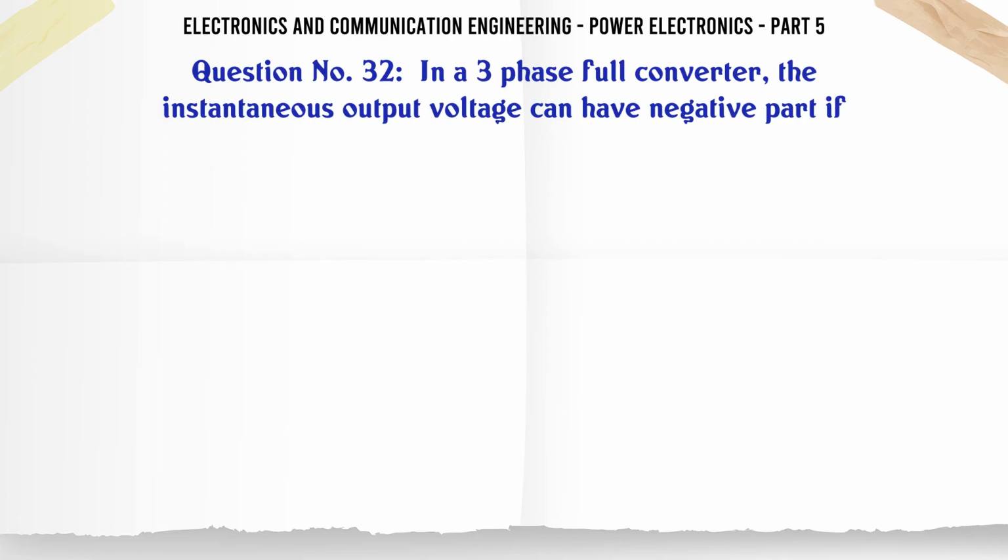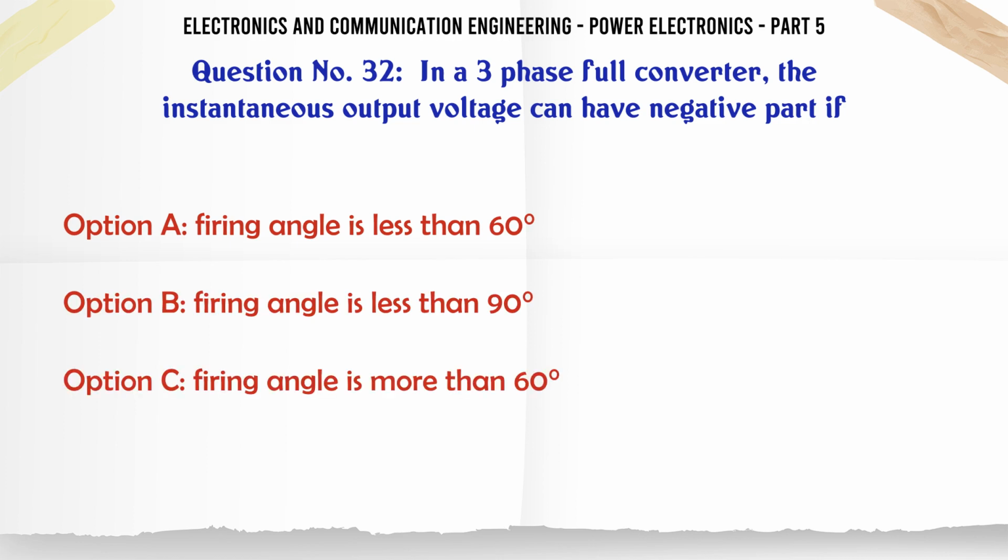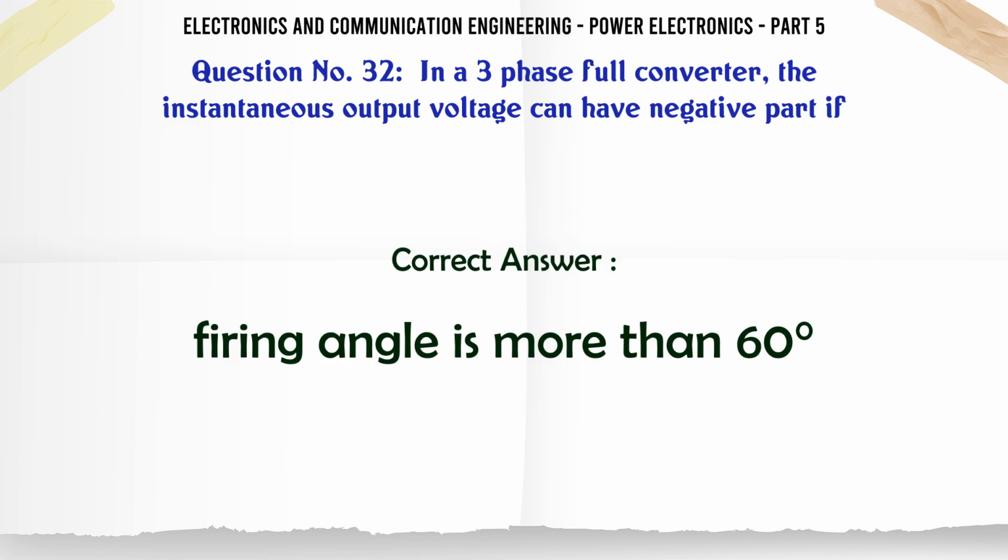In a three-phase full converter, the instantaneous output voltage can have negative part if A. firing angle is less than 60, B. firing angle is less than 90, C. firing angle is more than 60, D. firing angle is more than 90. The correct answer is firing angle is more than 60.